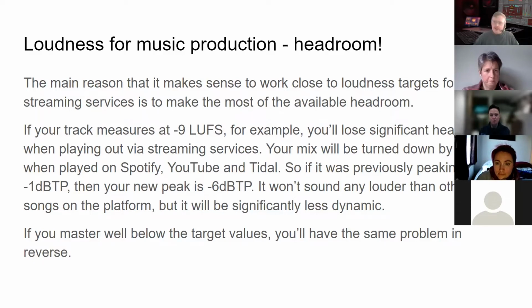So if your track that you're sending to Spotify measures at -9 LUFS, then you're going to lose significant headroom when that's playing out on any kind of streaming service. So when it's played on Spotify or YouTube Music or Tidal, you're going to be losing 5 decibels of headroom. So if it was previously peaking at -1 dB, then it's now going to be peaking at -6. It won't sound any louder than any other songs on the platform, but it will be significantly less dynamic because it won't be using as much of the available headroom.